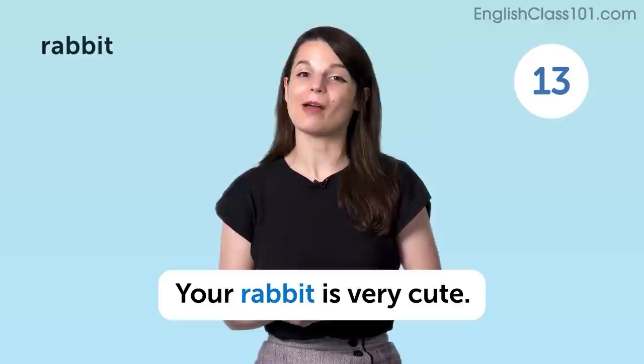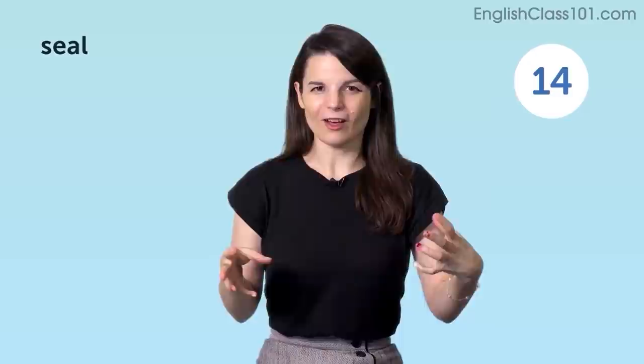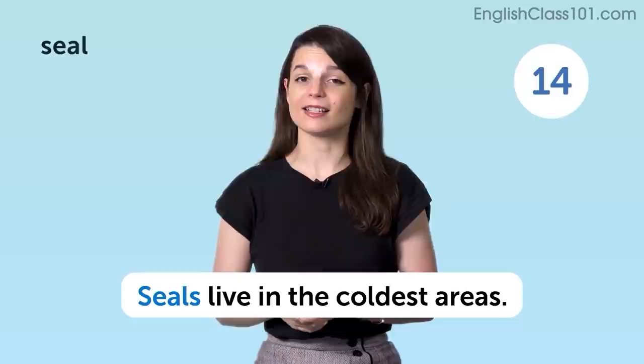Seal. So a seal is an ocean animal. They can be big or a little small. They kind of look like dogs sometimes in the ocean. Seals live in the coldest areas.